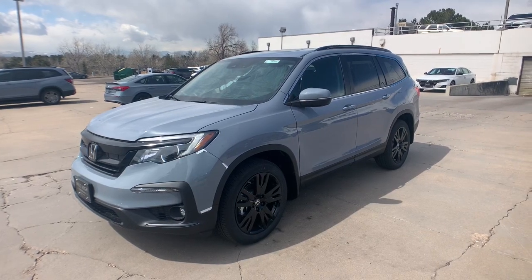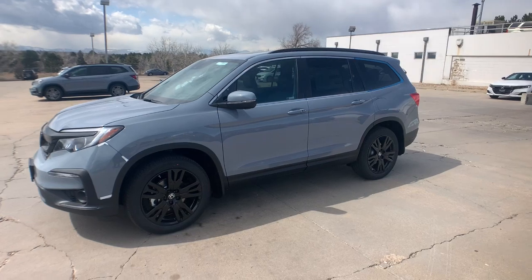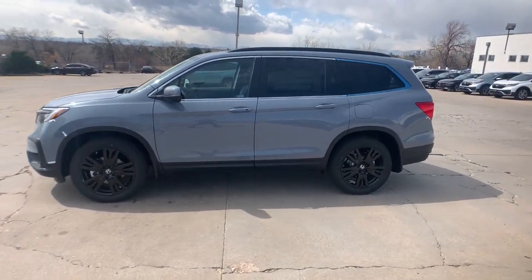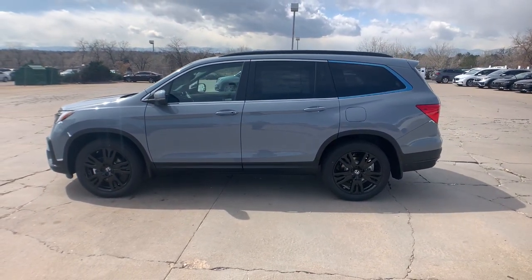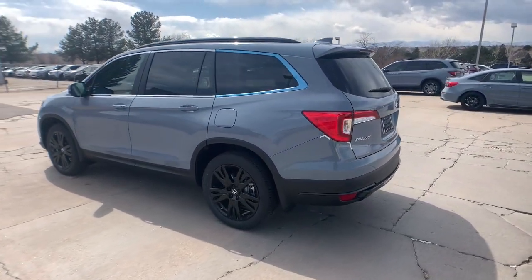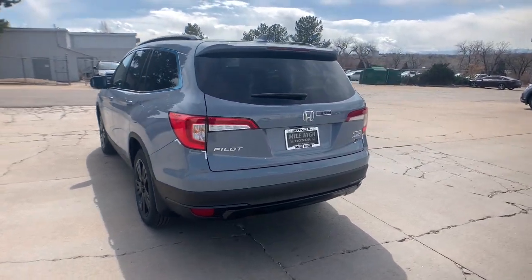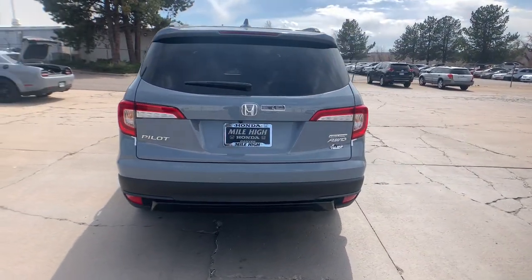Can you see yourself in the 2022 Honda Pilot? Looking for a can-do family SUV? This stylish Pilot delivers a smooth, comfortable passenger experience with seating for up to 8, the latest in safety and connectivity technology, powerful performance, all-wheel drive, and ample cargo space.